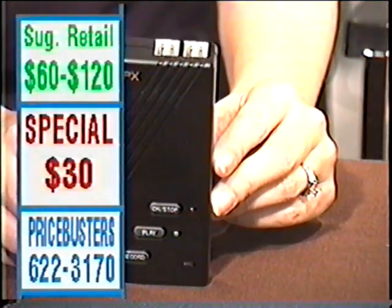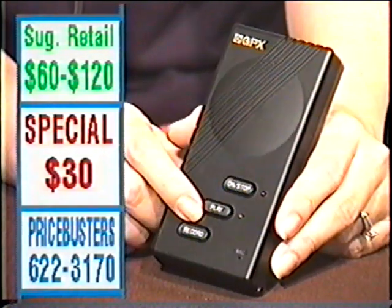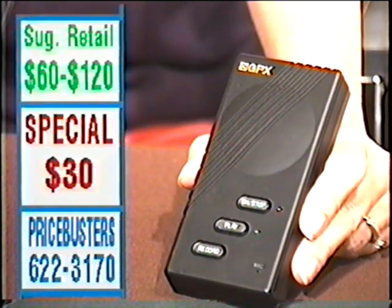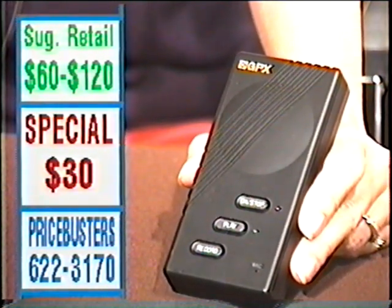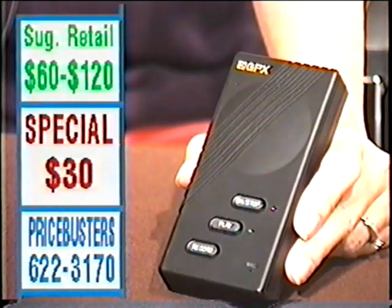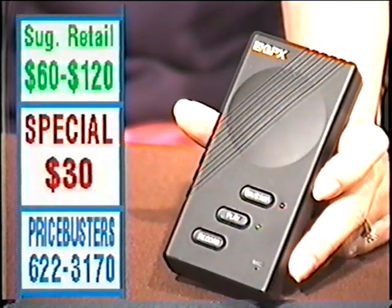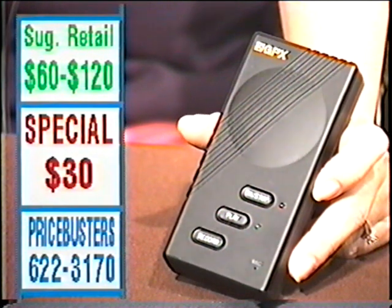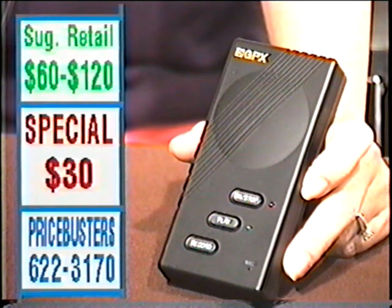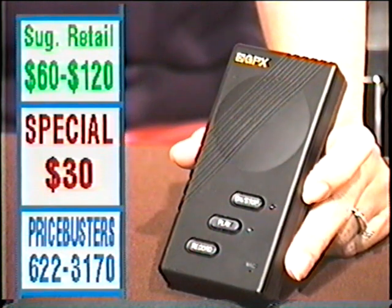One really good idea for this is for the traveling salesman or someone that's away on business a lot that might use it in a hotel room. If you're waiting for a call but you don't feel like sitting in the room all day, you can go out and do some more calls. Or if you're a salesman and you're not in your vehicle, you can go to Radio Shack and get some adapters and hook this up to your car phone, your cellular phone, and have an answering machine in your phone.